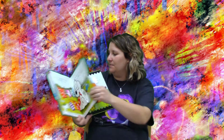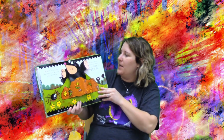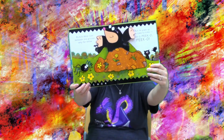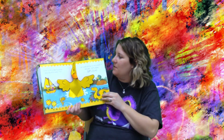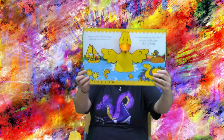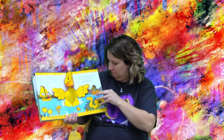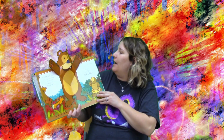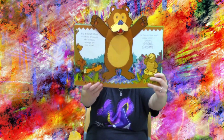Black mole lives beneath the ground, very far below. But he pops out from time to time. Peek-a-boo! Here is yellow duckling playing with some fish. He loves diving up and down. Splish, splish, splish. Big brown bear stomps through the woods, always on the prowl. He has a loud and gravelly voice. Growl, growl, growl.